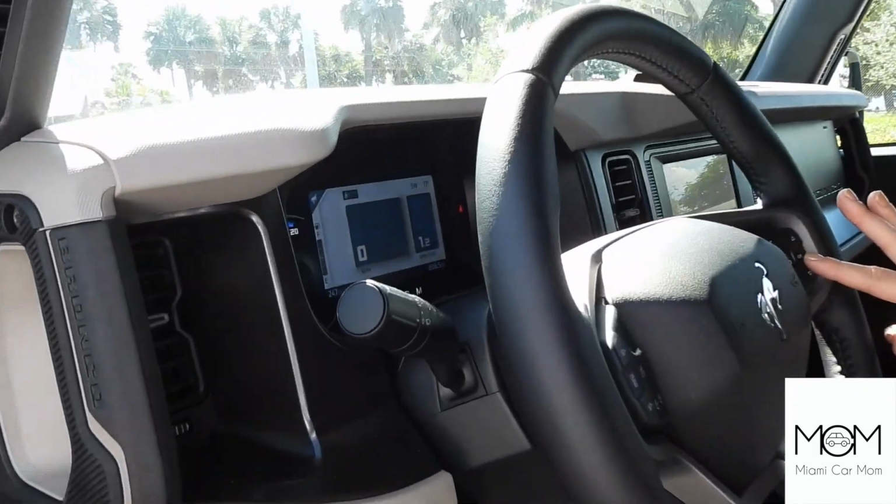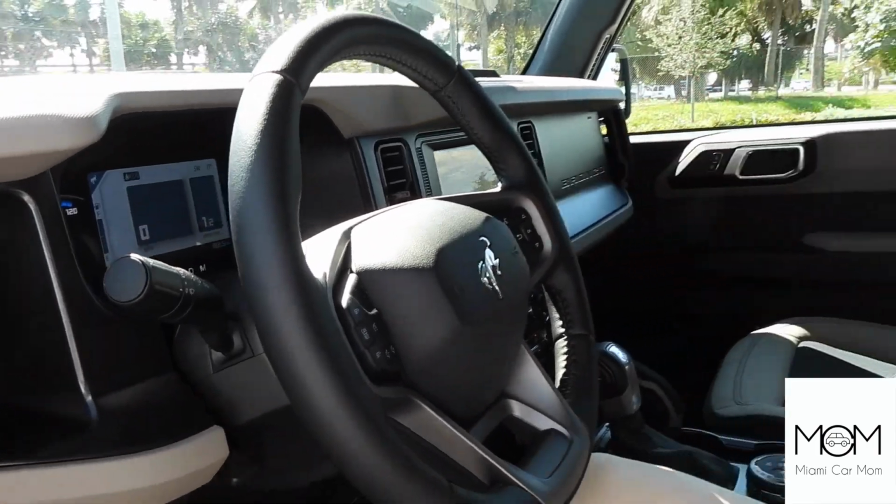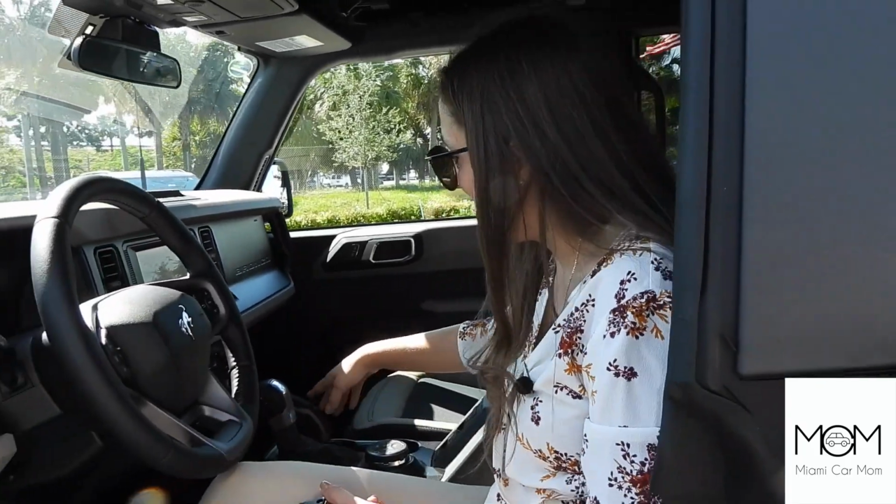So nice feature. The dashboard is really nice here, as I'm seeing here. Very cool. Ooh, and these buttons are cool. I like it. Soft touch. Yeah, very nice. Soft touch buttons. Look, he knows all about it. So thankfully, he probably does know more than me because he's been driving it for some time now. One of the lucky ones.